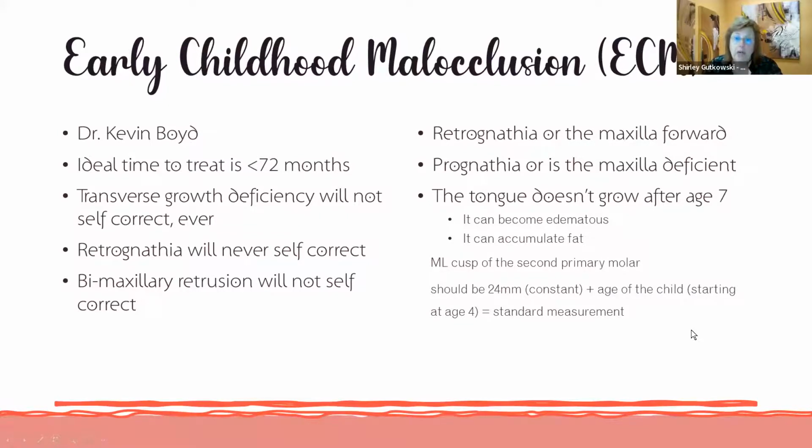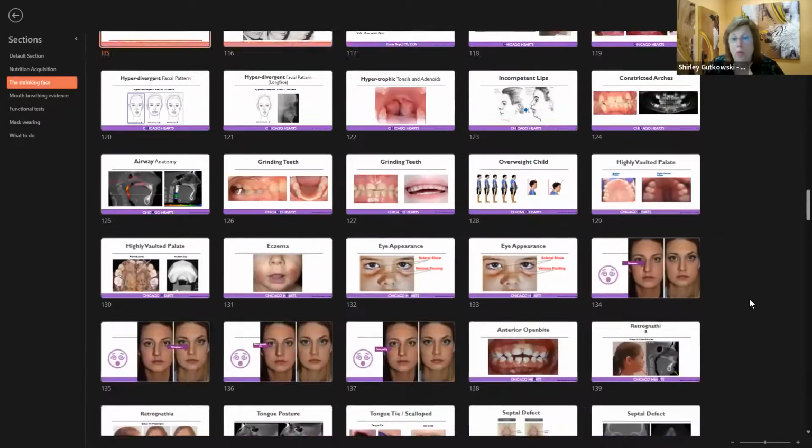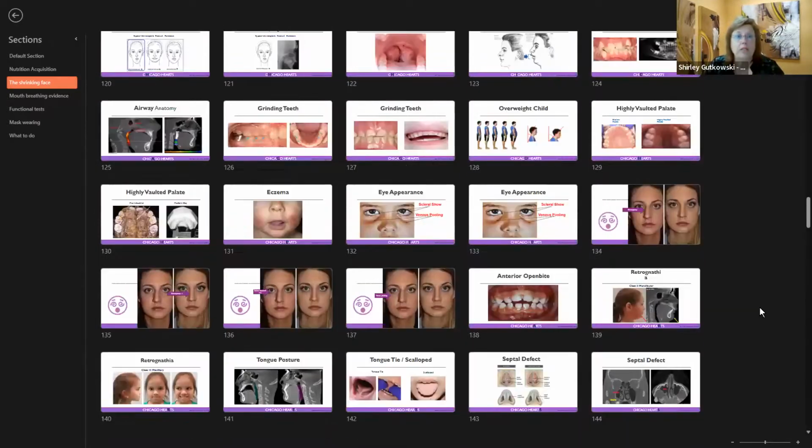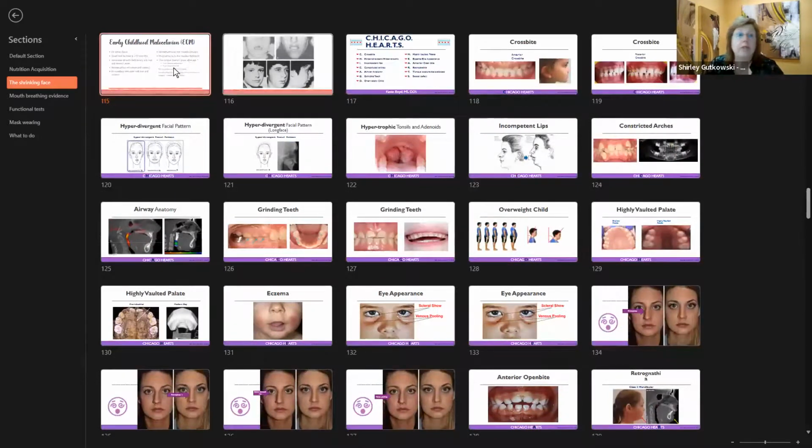The tongue doesn't grow after age 7, he points out. It can become edematous, it can accumulate fat, but it's not going to grow. So the tongue that I showed you in that patient in the beginning, where his tongue was so wide, it's always been that way. We can do better and be more aware of what's happening for that patient and do something earlier.